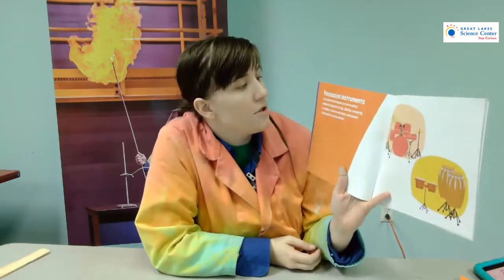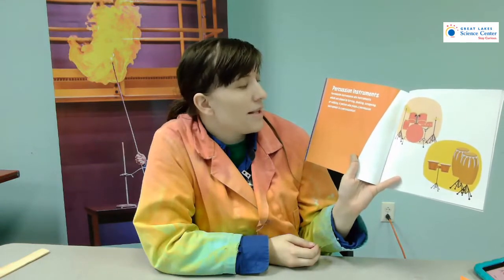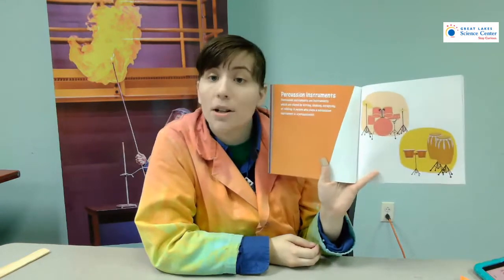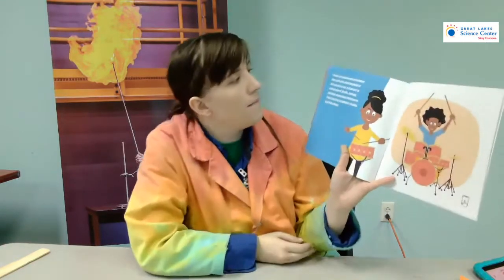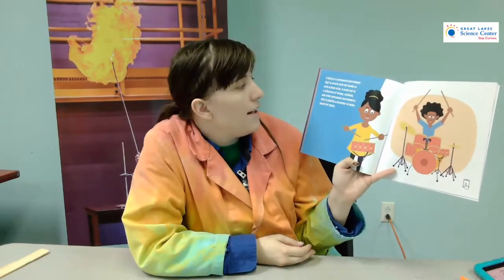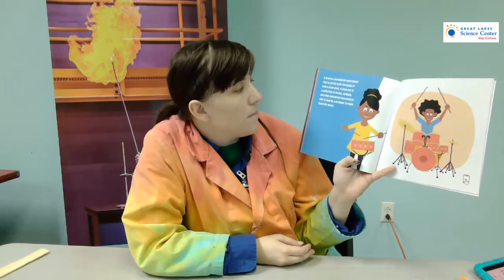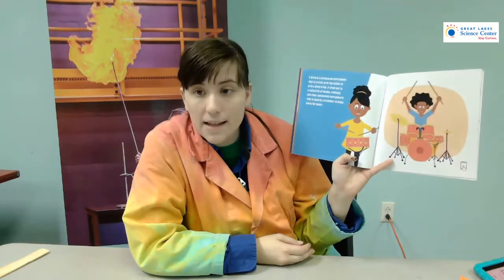Now, percussion instruments are instruments which are played by hitting, shaking, scraping, or rubbing. A person who plays a percussion instrument is a percussionist. A drum is a percussion instrument that is struck with the hands or with a drumstick. A drum set is a collection of drums, cymbals, and other percussion instruments that is used by a drummer to make beats for music.